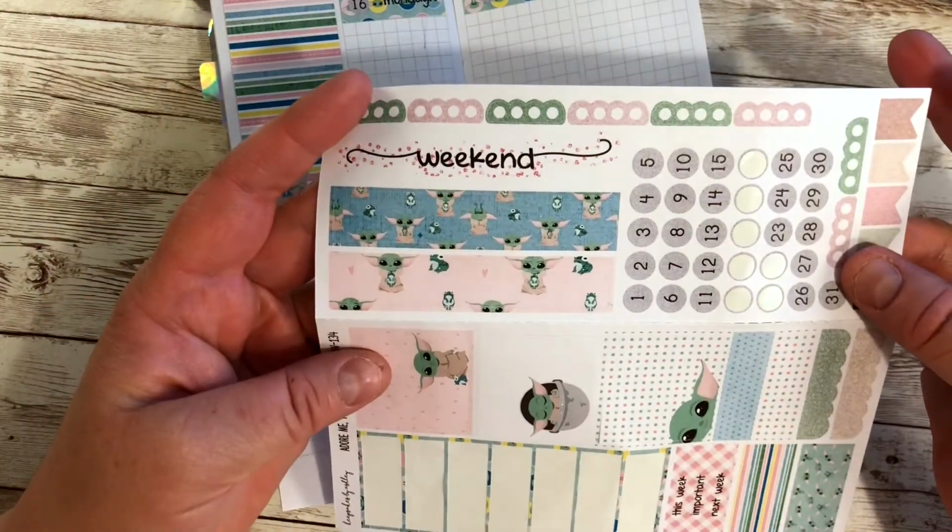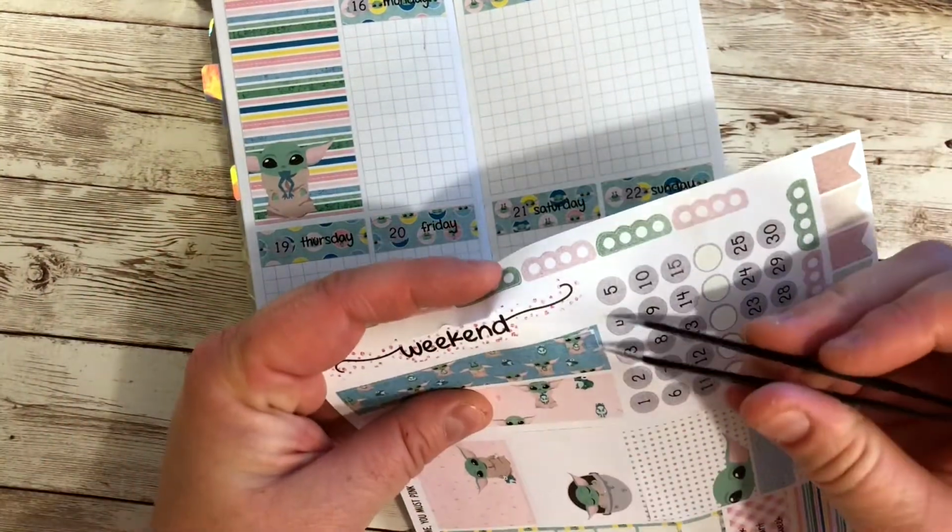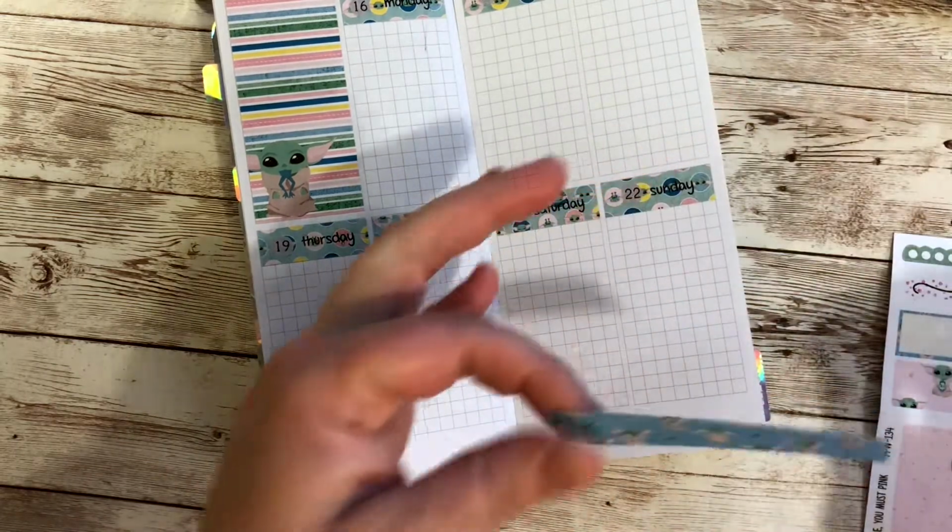Okay, these bottom washi now. Get these guys on.